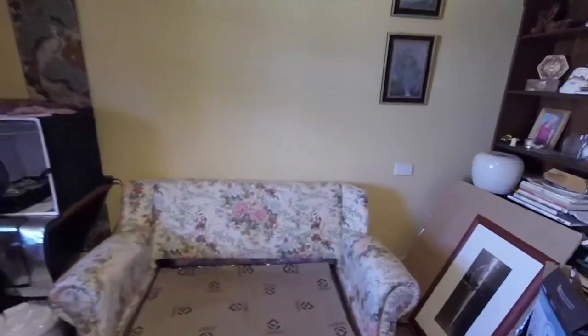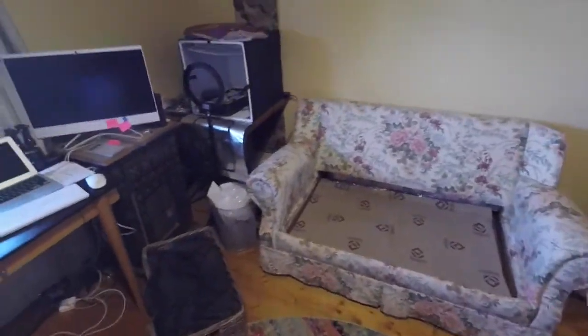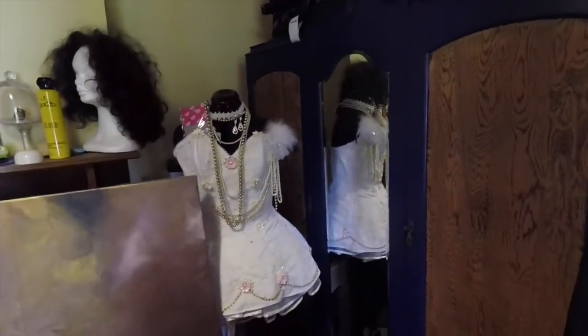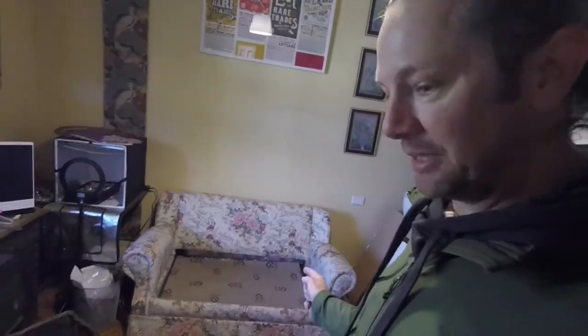Okay, so we are removing this little couch, which is going to be painted and renovated, because I bought a sewing table from Facebook Marketplace. So the sewing table is going to go in there because of this type of things happening, where I'm doing up costumes and different things. So yes, we're going to be moving the little sewing table into here and moving this out and redoing this whole room.